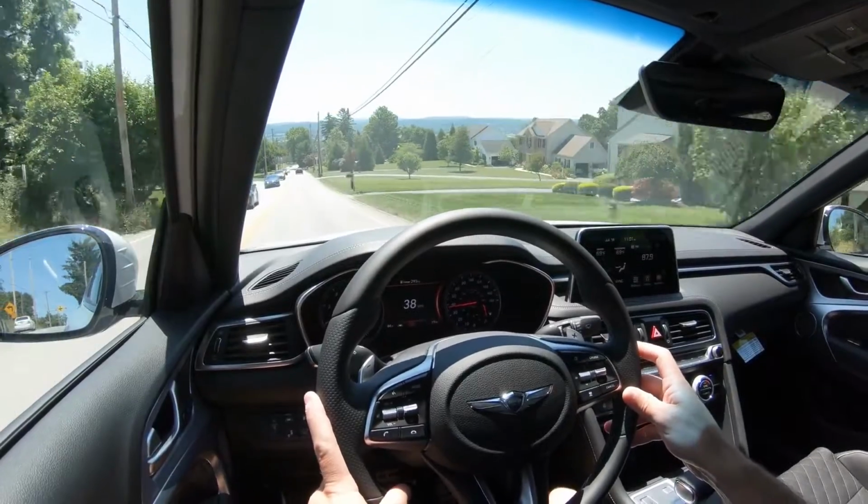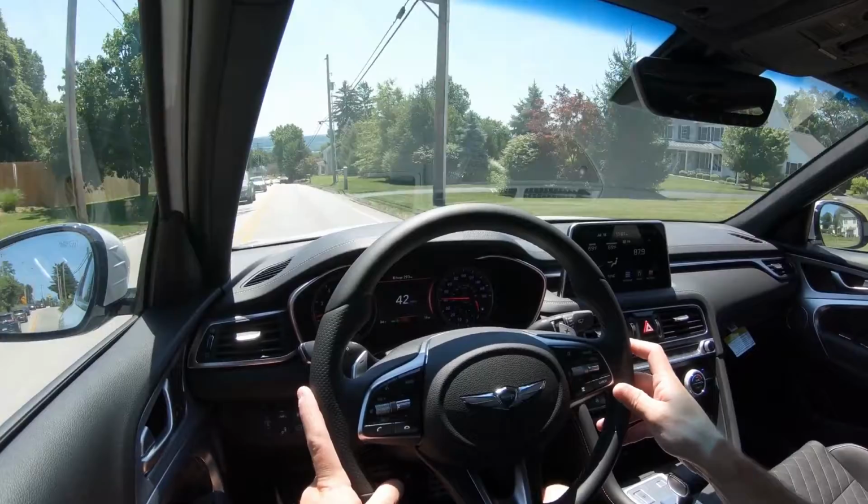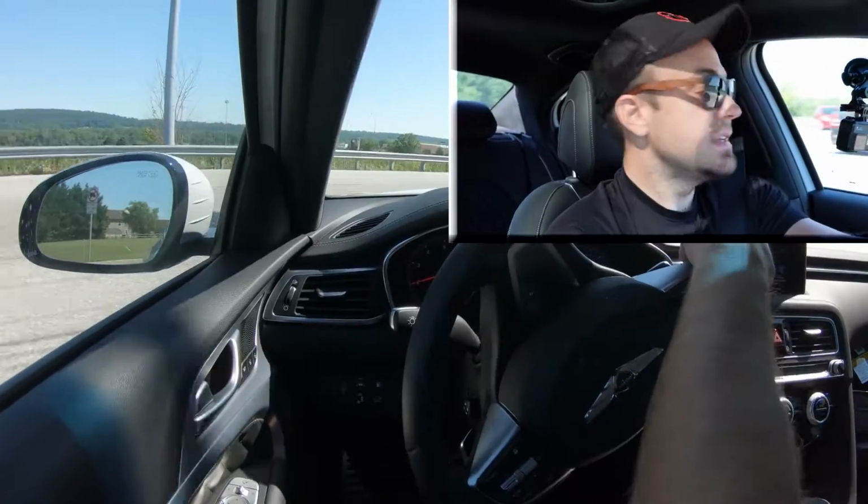Now I'm just going to shut up for a second, and let's do a quick little paddle shifter test to start. I want to see how quickly they react. Let's start with that, and then we'll do the acceleration test. All right, you guys, getting out on the road here.